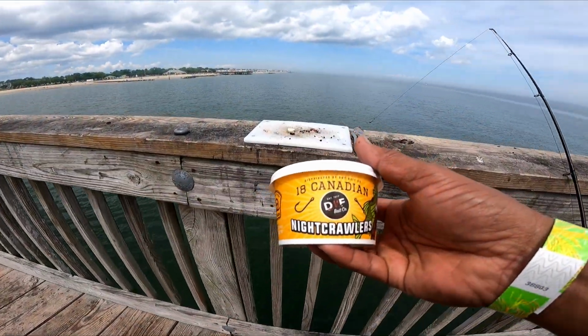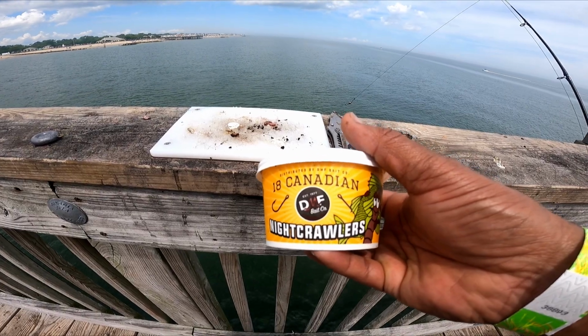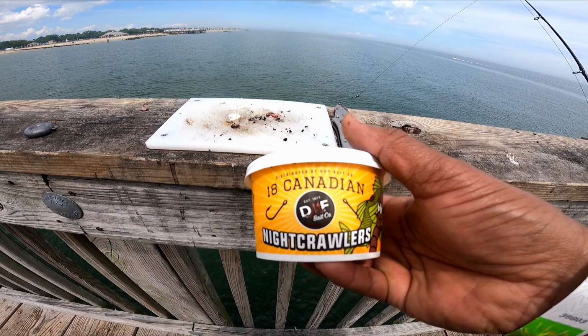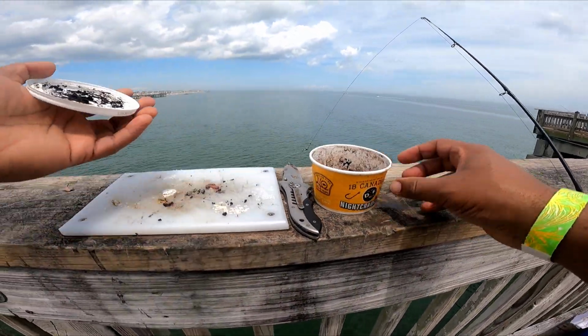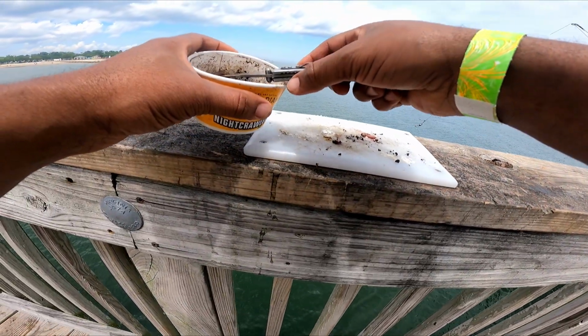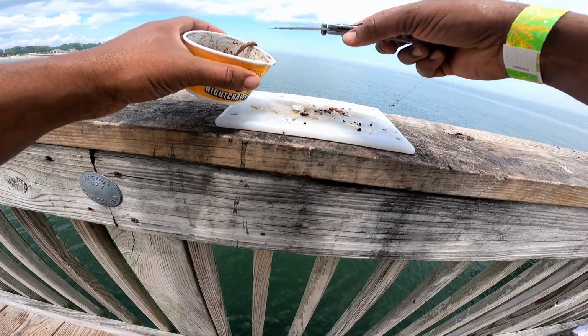Got some of these night crawlers. We're gonna go ahead and try these night crawlers right here. Picked them up at the same place where I picked up the bloodworms over at Field and Stream. Try these night crawlers. Oh, yep, dropped that one. These suckers are just like worms.